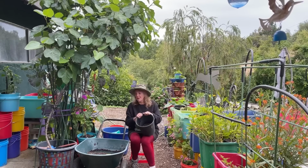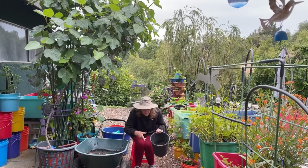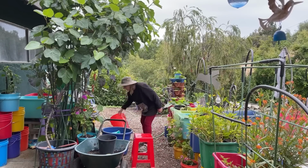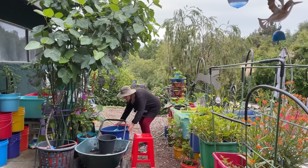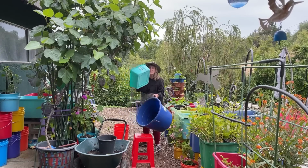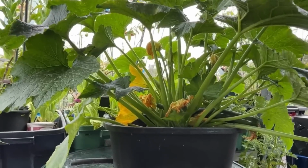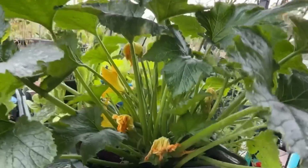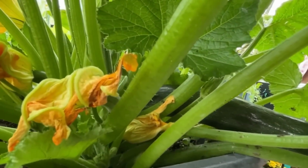Why do I grow in pots and buckets? I mean, I grow in 1-gallon buckets. I grow in 5-gallon buckets. I grow in these great big things that are almost 20 gallons. I even grow in these dishpans from the dollar store. The point is, I have control over that. And this helps me out.